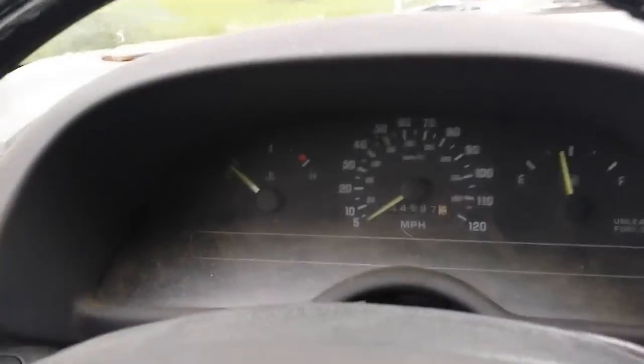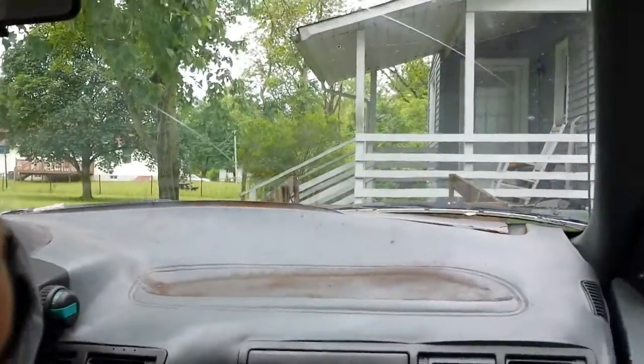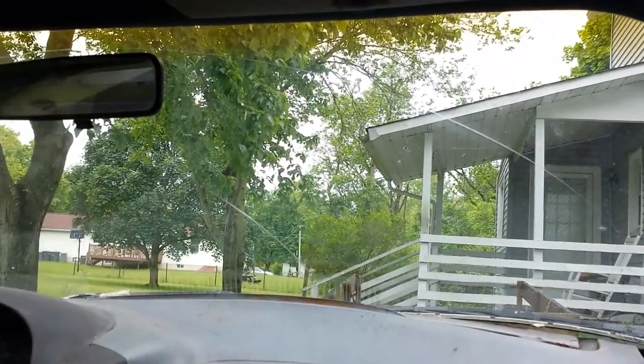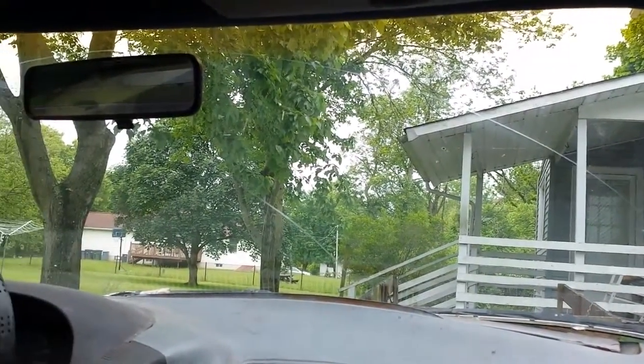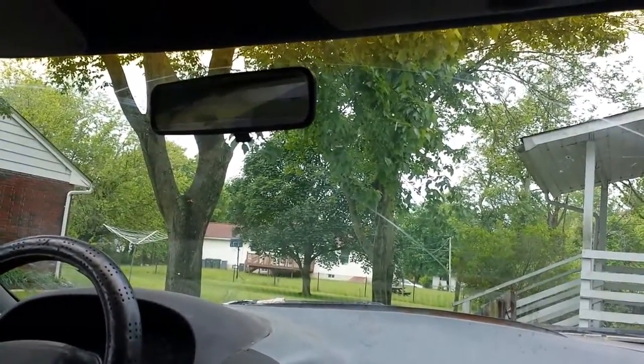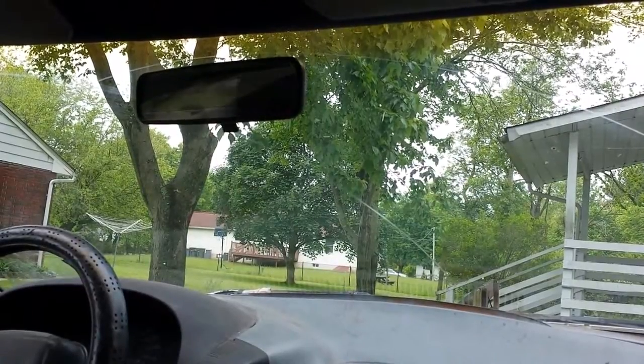I'm going to mount this to my little deal here. Okay. There we go. I'm going to swivel this just a little bit so you can see the dashboard. You can see everything. Okay. Off we go.